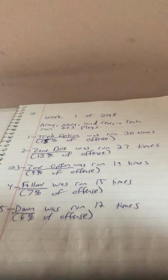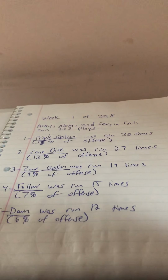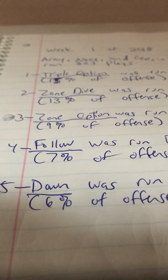And finally, number 5 is the down. The down was run 12 times, 6% of the offense, run by Army and Georgia Tech far more than Navy. So here's what we can deduct from all this. Triple option obviously is the offense. The interesting thing is Army ran less triple by far than Navy and Georgia Tech, and Navy ran less triple than Georgia Tech.